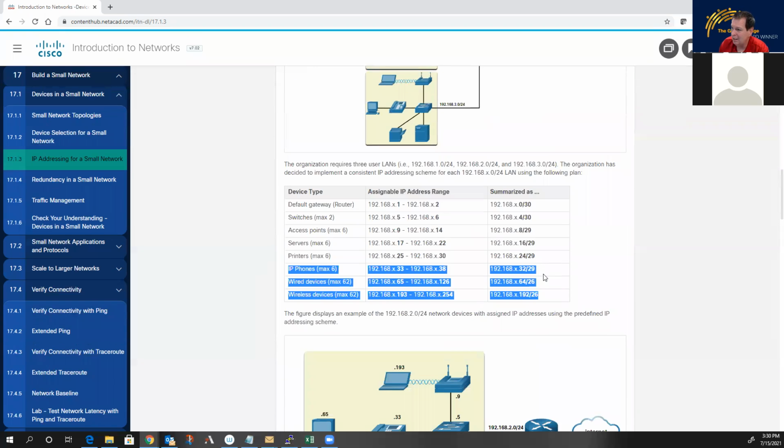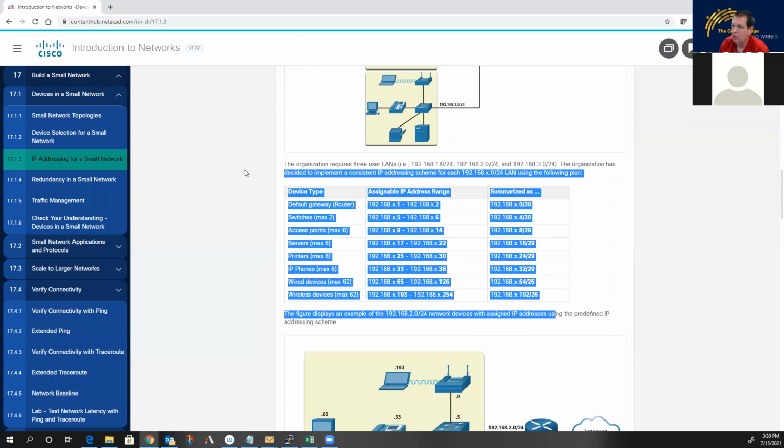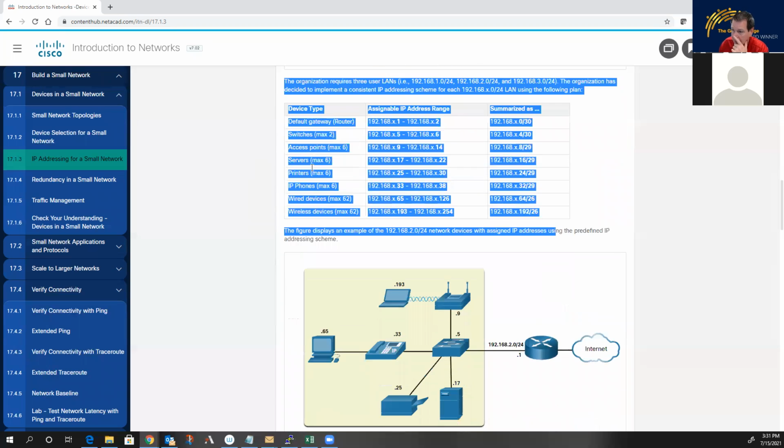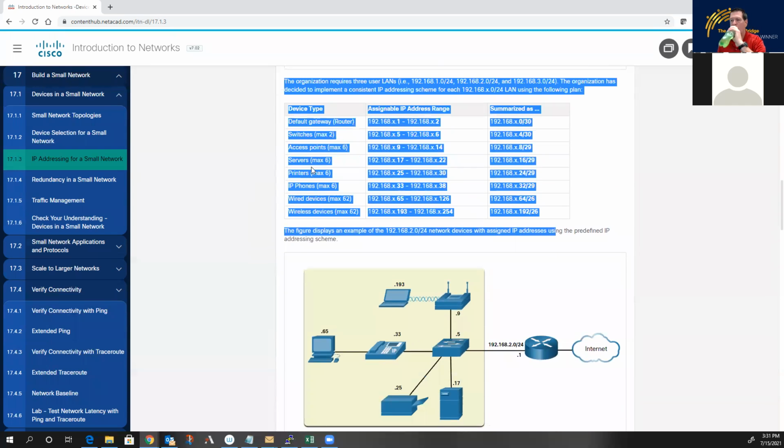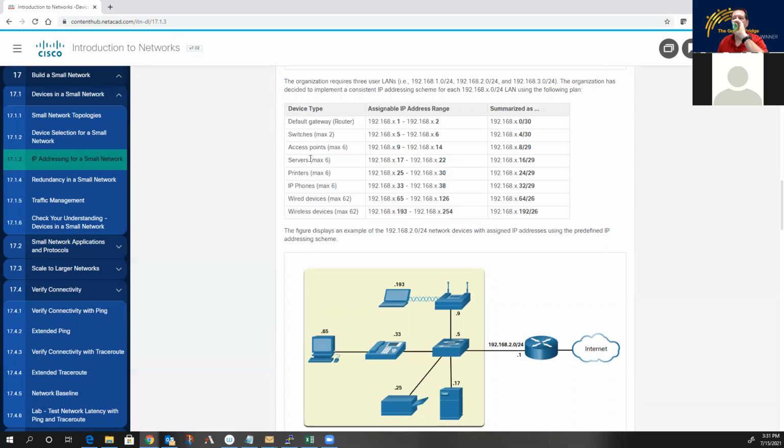So this is just an example of a way you could do it, but it is not a best practice, I don't think, in any way, shape, or form. When I look at it, it seems like the figure that they have, where they have different subnets, that's what they are.